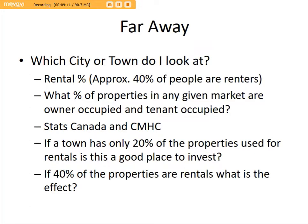Now, when you're looking far away, you have to decide, well, what city or town should I actually look at? So it's really important for you to understand that approximately 40% of the population are renters. And in any given market, there's going to be a mix of rental properties versus homeowner-occupied properties. And what you want to learn and understand is what is the percentage of the rental properties compared to homeowner-occupied properties. Now, you can find this information here in Canada on Stats Canada or through CMHC. Outside of Canada, there's other government agencies that keep track of these things.